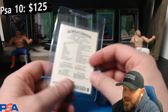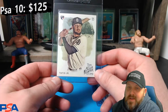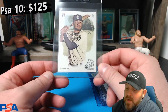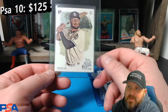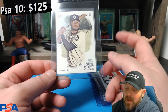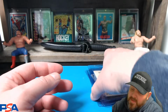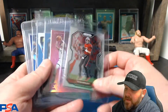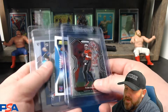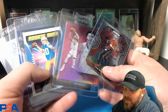Allen & Ginter, 2019. I had a couple other Fernando Tatises, but I just like the look of this one. Other ones may have sold for a little bit more, but if I'm keeping this for myself, you never know, I could sell it, but I like the look of that one, so that one's being sent off again on the slow service, so for $15 a card, and they say through the group submitter, it is a 9-month guarantee, so we'll see if that is correct.